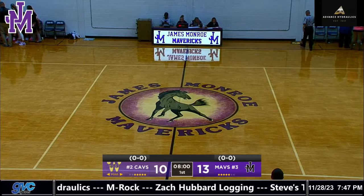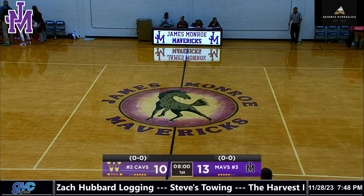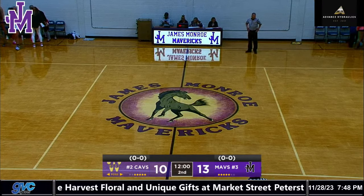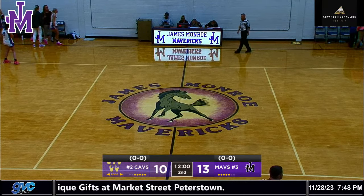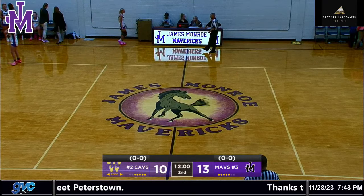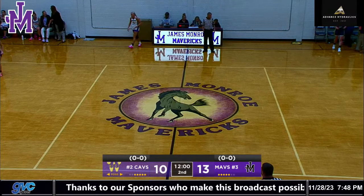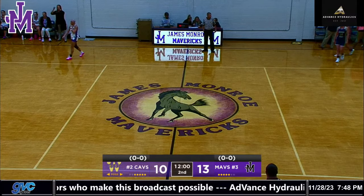All right, folks, back just getting ready to start the second quarter. Mavericks out to an early three-point lead, 13-10. Getting ready to start the second. So we'll see what lineup comes out for the second. Looks like Borowski is going to check back in, so she'll play with the two fouls.